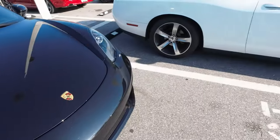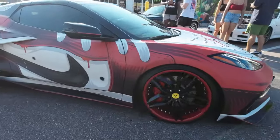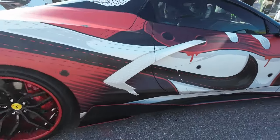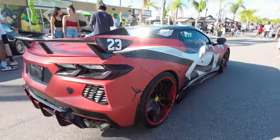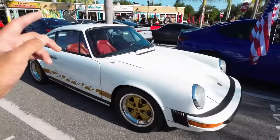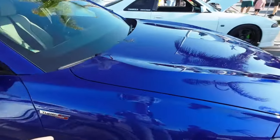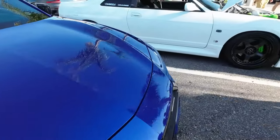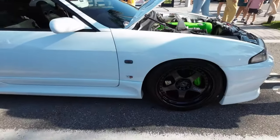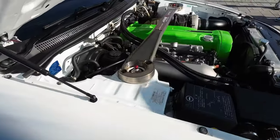Another Porsche, that one's a Cayman. The Jordan Corvette is now leaving. Same, I covered this Porsche Carrera already. This is an Acura TLX Type S. That's nice. R33 on Sport Race. Not only that, it's on Sport Race too.